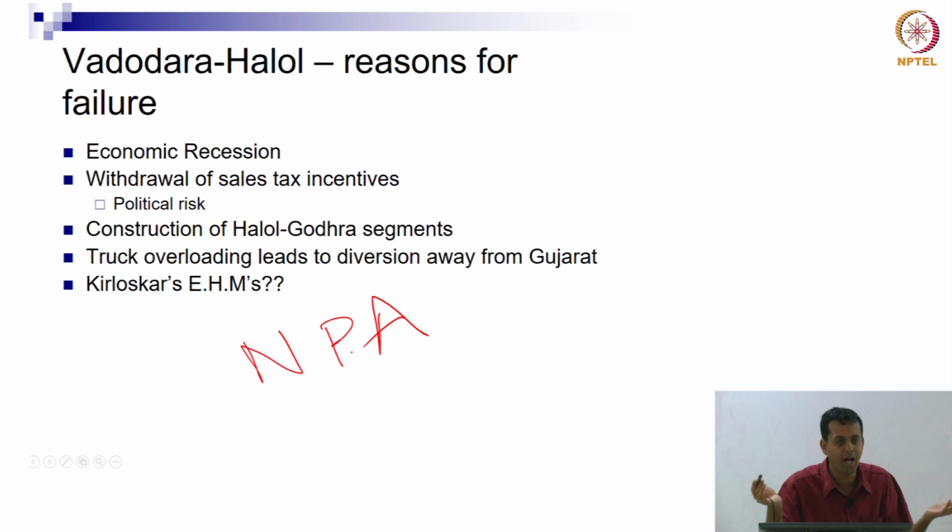a non-performing asset. I lent money to this project, it was a bad deal. I'm not going to get that money back. I have to write it off my books, so I have something called a non-performing asset. If you read the newspaper today or look at the internet, it will tell you that banks are writing off a ton of non-performing assets. Many of them are road PPPs, because of stories similar to this.